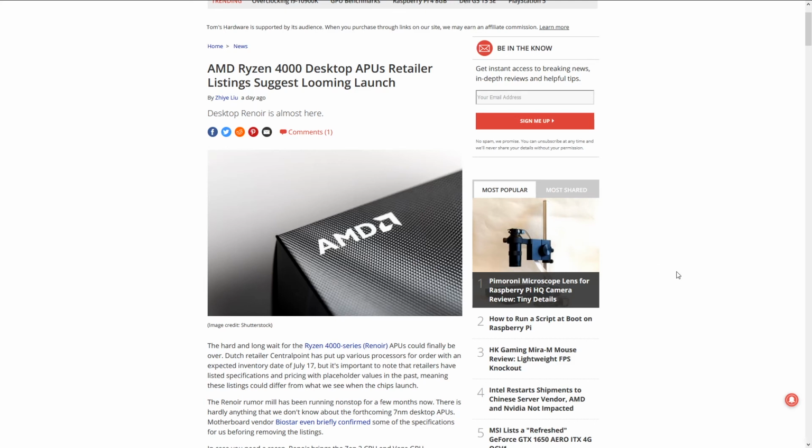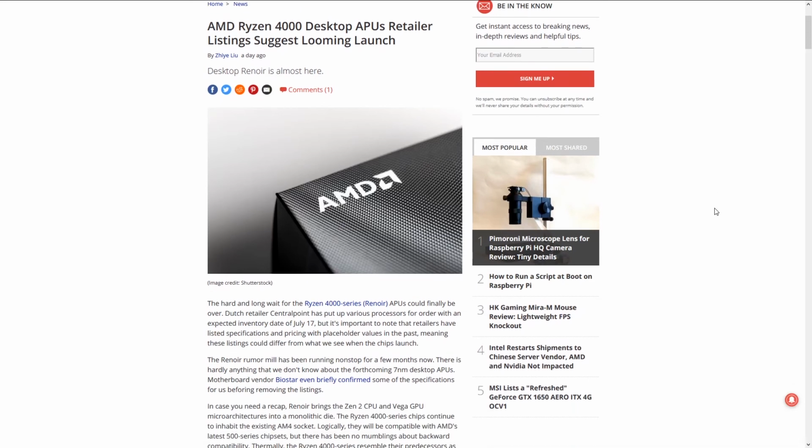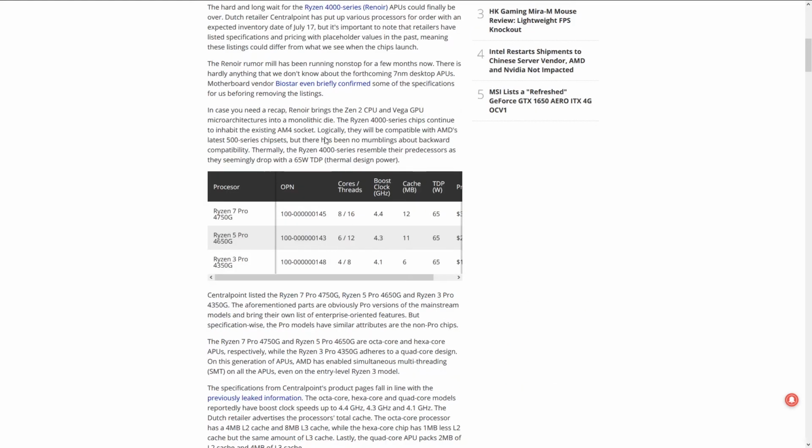The retailer in question is Central Point, a Dutch online store. When they accidentally put up the listings, they also confirmed some of the specs. These specs line up with all the previous leaks that we had before: an 8-core 16-thread part, the 4750G, a 6-core 12-thread part, and a 4-core 8-thread part.